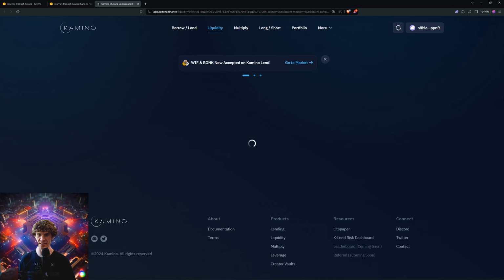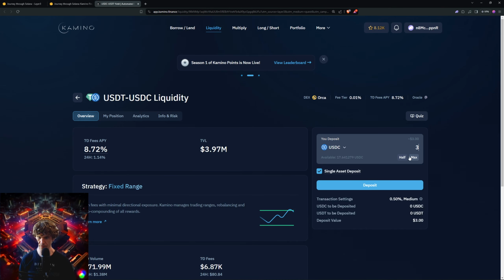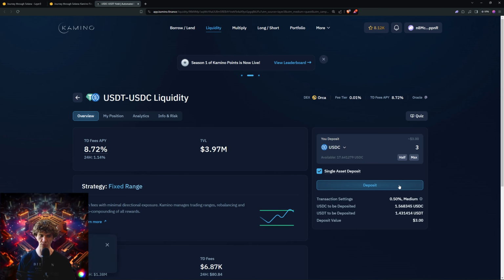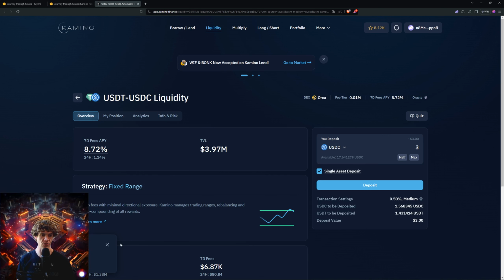So Camino Finance looks like... I'm going to try a little bit more. See if this refresh of the page helps. So it is depositing funds into the strategy. We should get a little pop-up window here soon.